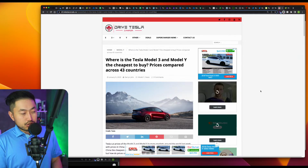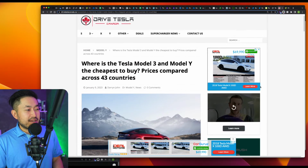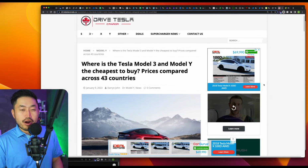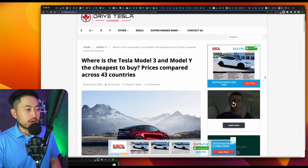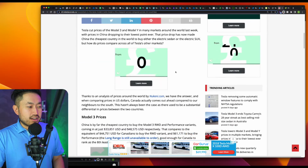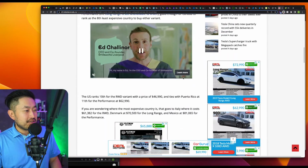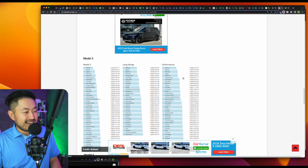Shout out to Drive Tesla Canada.ca. They wrote an article on where you can go to find the cheapest Model 3 and Model Y across the world, with prices compared across 43 countries. They write a couple of words on here, and you can definitely read it if you want. But jumping all the way down to the bottom is where they have a nice infographic.